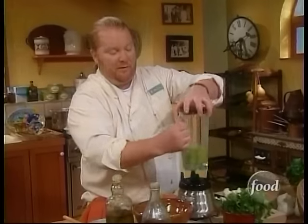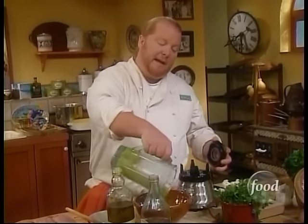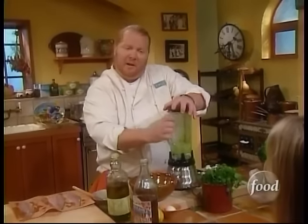Now, in making the salsa verde, I've pureed that, and I'm going to add a couple of ingredients. When we come back, I'll show you how we finish off the salsa verde, and then we'll also get down and get funky with our cauliflower and pasta al forno.